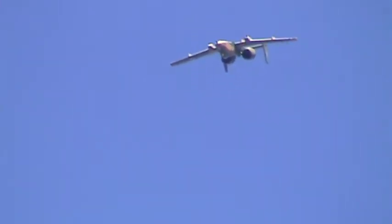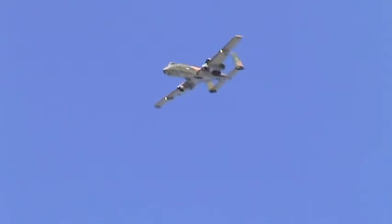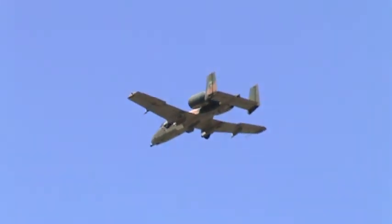The A-10's turbofan engines add more than just power to its performance. At just over 9,000 pounds of thrust each, they are capable of propelling the A-10 at a top speed of 450 knots. They are also extremely quiet, making the Warthog much harder to hear and aiding in achieving crucial tactical advantages on the battlefield.